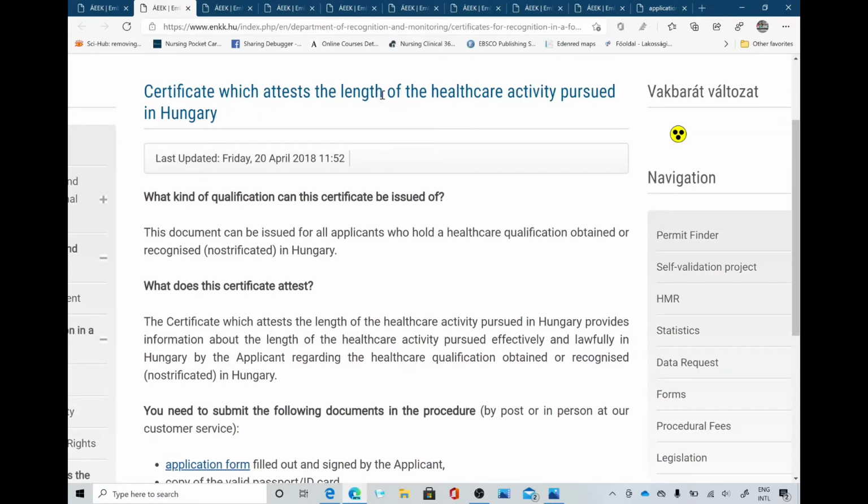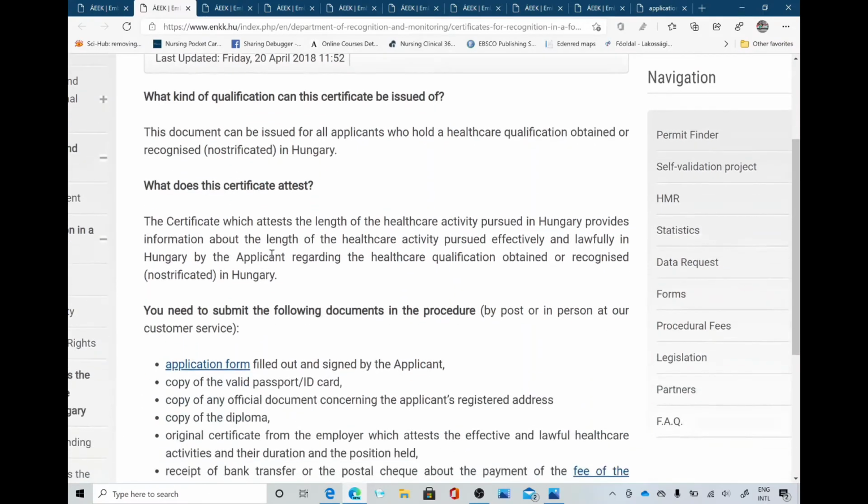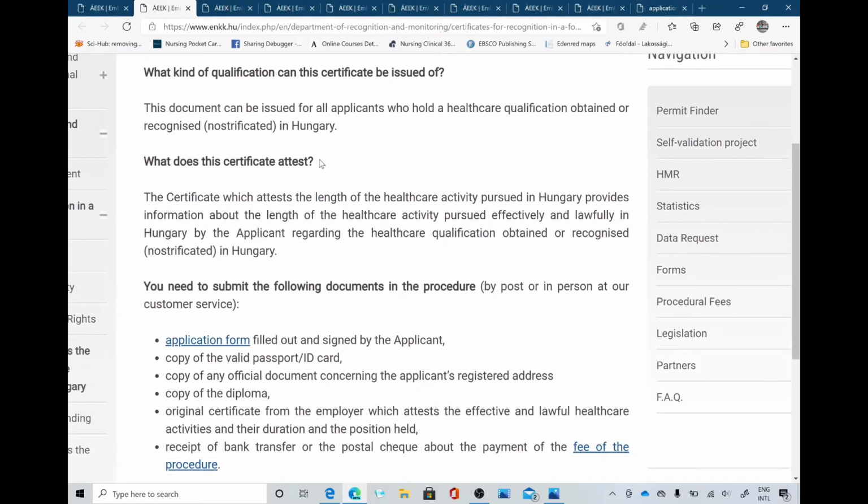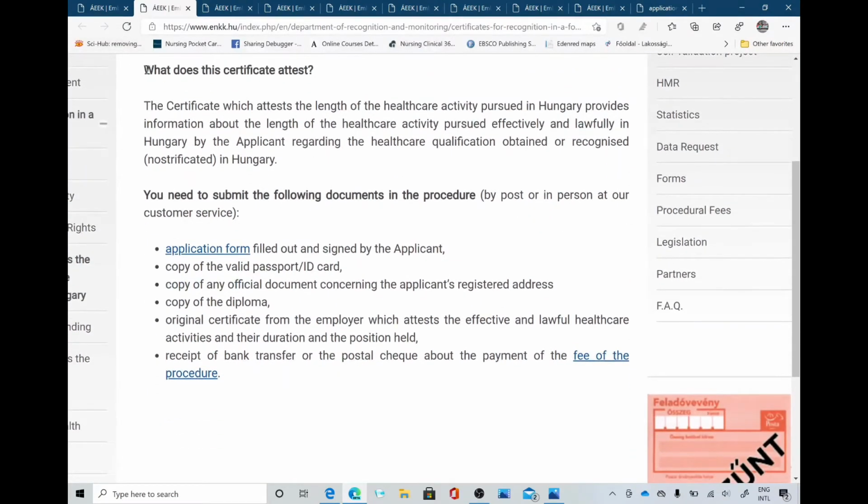Certificate which attests the length of healthcare activity pursued in Hungary. It's kind of like an experience certificate, but let's see who it is issued to. Document can be issued to all applicants who hold a healthcare qualification obtained or recognized in Hungary, right? So anyone can apply for this who is a healthcare professional.